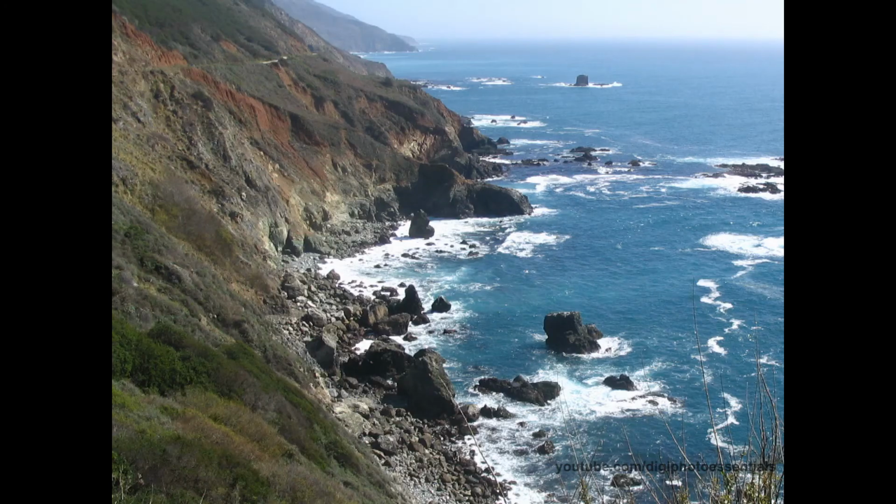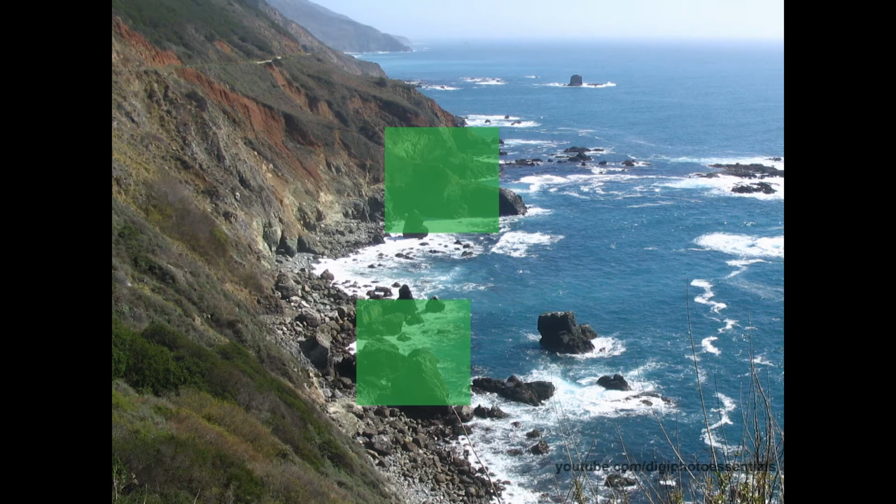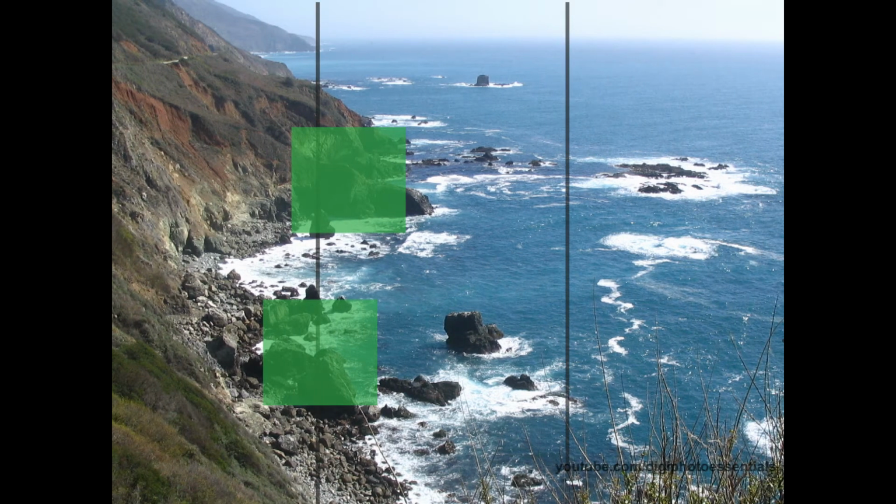For example, in this image, the main focus is where the sea meets the cliffs and rocks. See how much better it looks if it is positioned along a line so that two of the intersecting points are where the sea meets the cliffs.